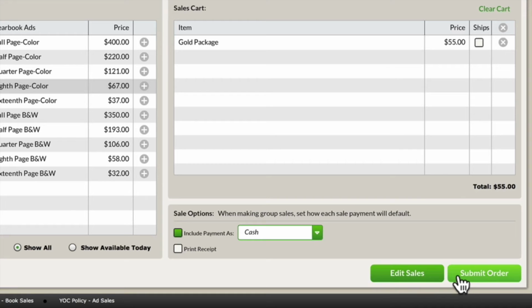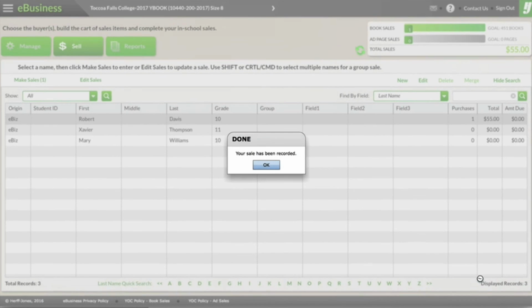You have two options for completing the order. Clicking Submit Order gives you the Fast Track option. Clicking Submit Order would complete the sale and record a full payment for the sale. Clicking the Edit Sale button will allow you to review and update information about the sale. For this example, I'll click Submit Order.